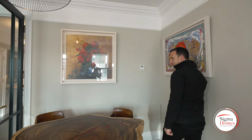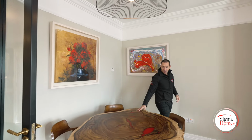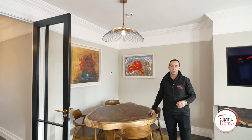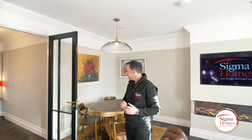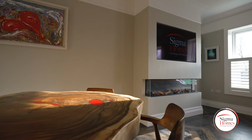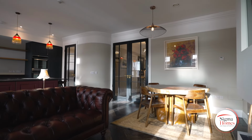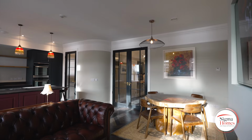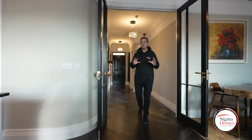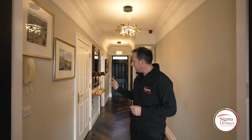But check out this dining table. Look at the size of this tree. This has been customized, handmade, and all the way from Thailand. And you know what? This fits in just perfectly. This hardwood bog oak flooring really sets the scene for the whole project and connects all the rooms perfectly together. Behind this door, we've got the main bathroom.